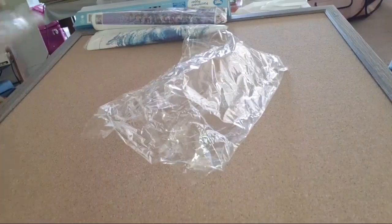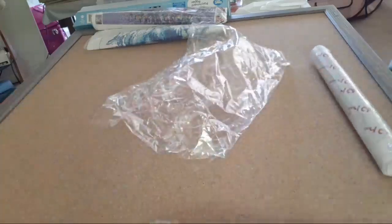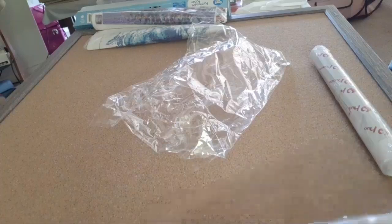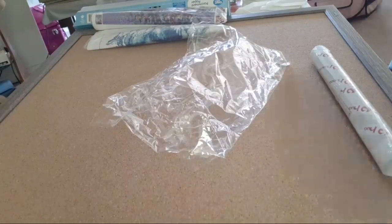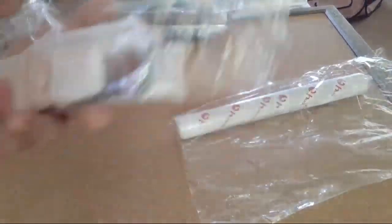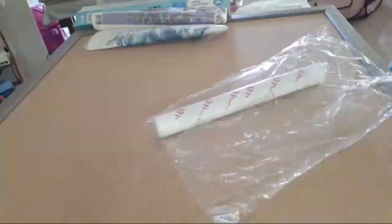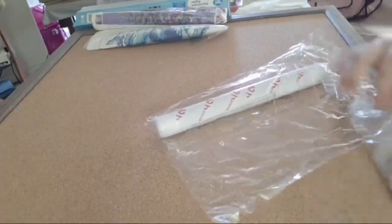How many bags are in? Well, let me see that. This is okay. Yeah, reds, black, grays, white, pink, red. And again, here she is. Gorgeous girl, Tim Holtz. I got up with another one.